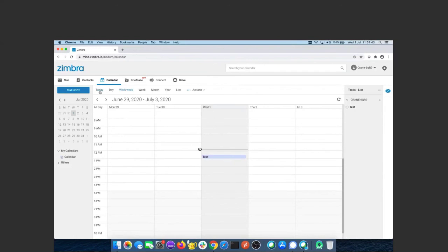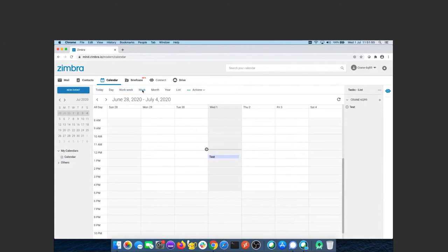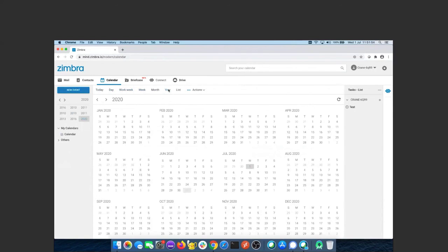You have, of course, the day view, work week and week, just like we had in the old UI. I think new is the year view, which gives you an option to view the entire year in one view. And there's a couple of actions here as well. There's actually a print option for every view that we have as well, and create new calendar. But I think the print option is new as well.